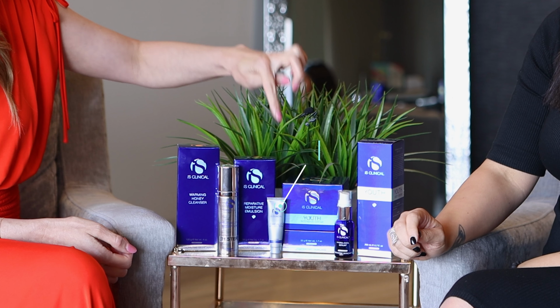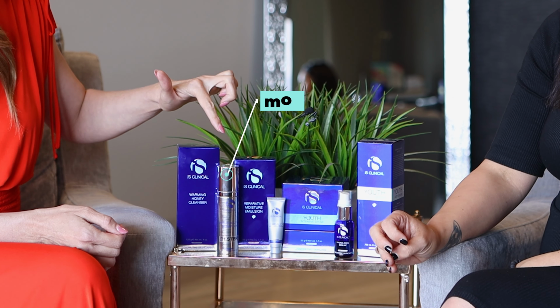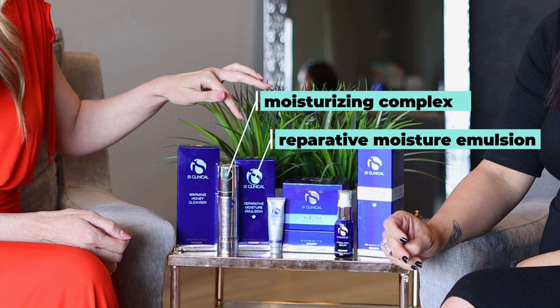Right. So the products that are going to focus on that really are going to be the SHEALD Recovery Balm. That's actually the best one, and it's our thickest cream that you sell here on Obsessed with Skincare. Also the Moisturizing Complex and the Reparative Moisture Emulsion are going to help repair that damaged lipid barrier.